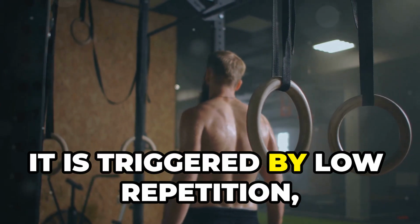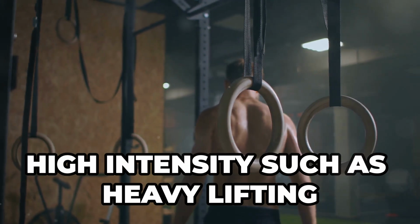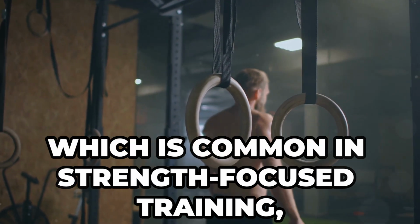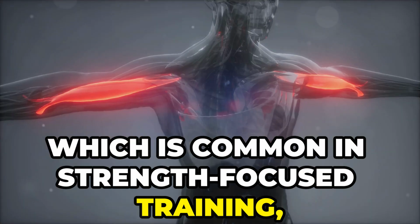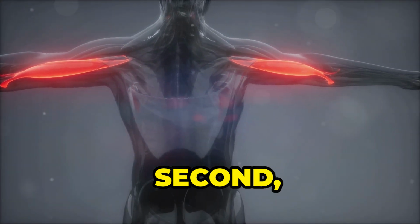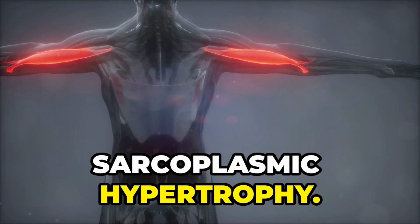It is triggered by low repetition, high intensity, such as heavy lifting, which is common in strength-focused training such as powerlifting. Second, sarcoplasmic hypertrophy.